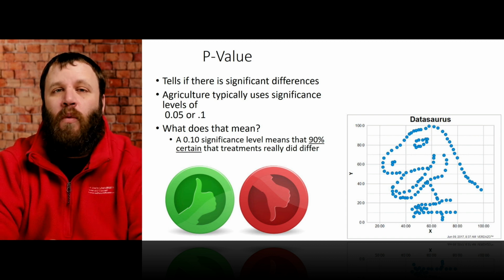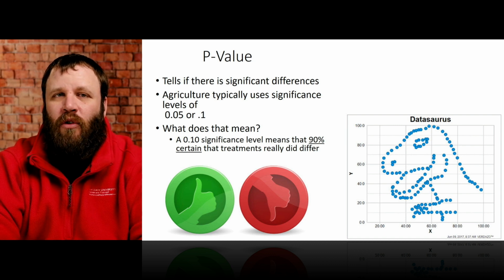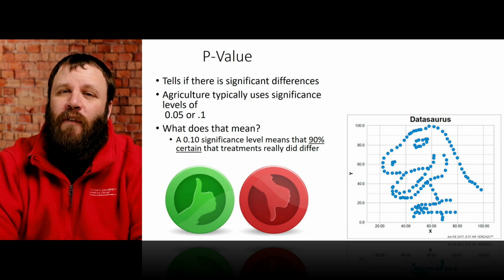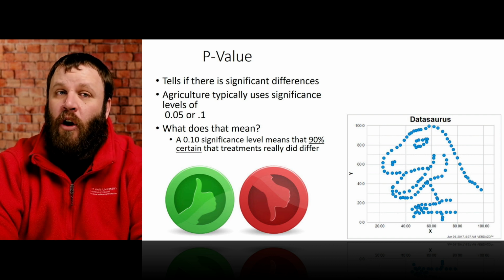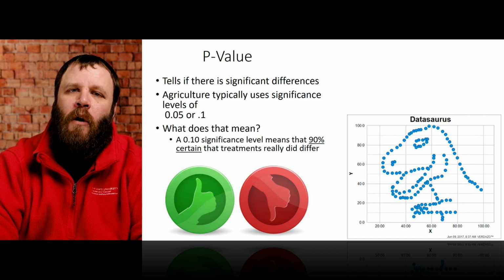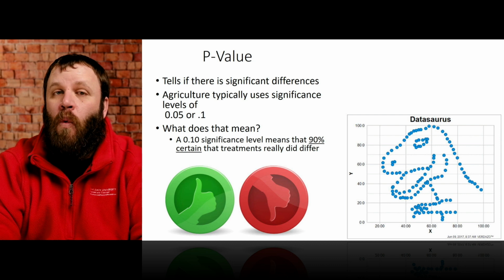But for myself and what we're going to report as significant, we are going to use what's typical for agriculture. We're going to use 0.1, which is a little more typical for demonstration trials. The 0.05 is really for research-based trials, and some of our trials are definitely significant at the 0.05 level, but for this and all of our reports, we are going to use 0.1.